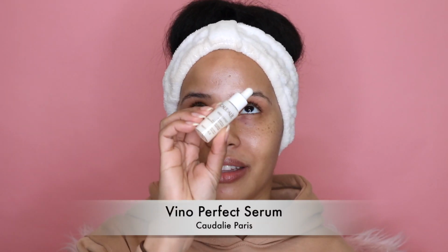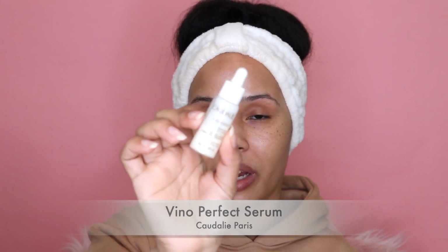Another good serum I forgot to mention is the Vino Perfect from Caudalie. This gives me such a nice glow, you guys.